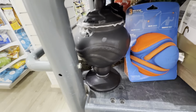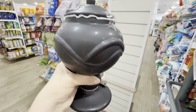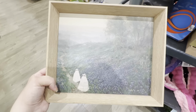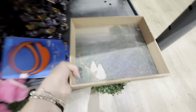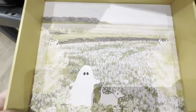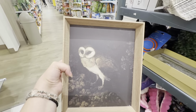They also have these cool urns here. Let me see if I can get it out. So we got this little urn here. It is $14.99 there. It has a little snake motif on it. These all seem to be $14.99. So we have this one here with the kind of the pasture. We have the ghosty with the dog, and we have the owl. That is really cool with the owl.